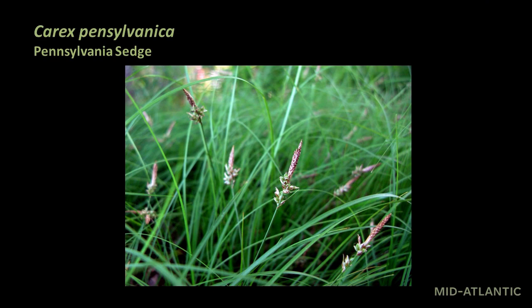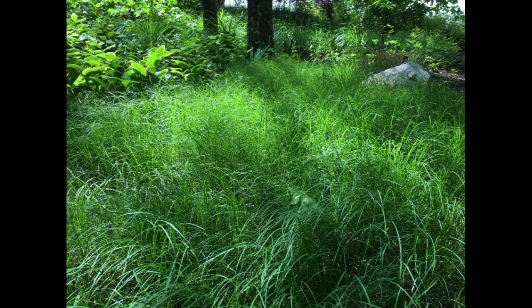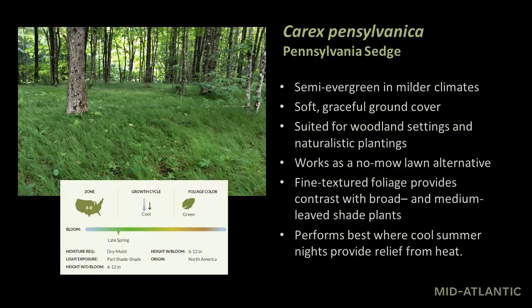The native sedge, Carex pennsylvanica, is an excellent choice for lawn replacements because it supports wildlife and doesn't need to be mowed. It spreads by rhizome and can be planted under trees, in fields, and in thickets. It is native to dry woodlands and provides a nice habitat for pollinators as well as cover for small mammals, invertebrates, and insects.